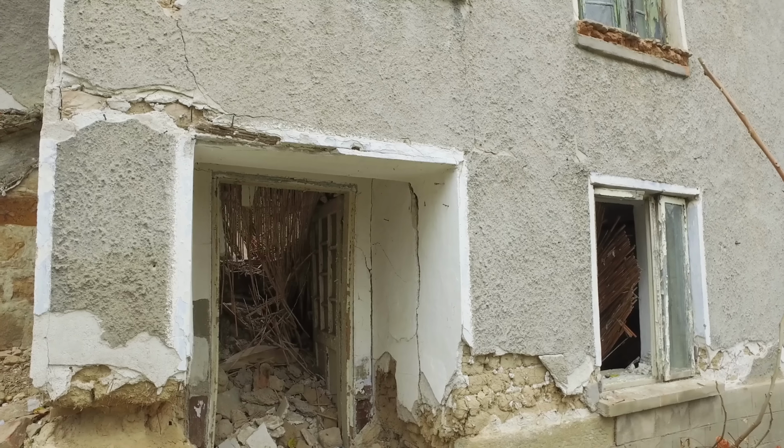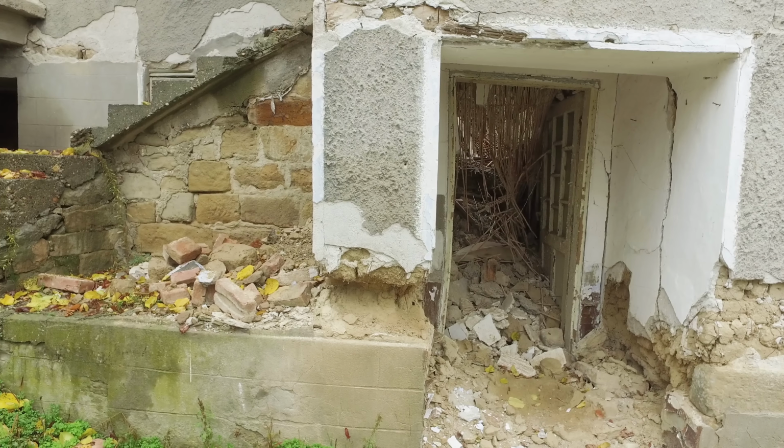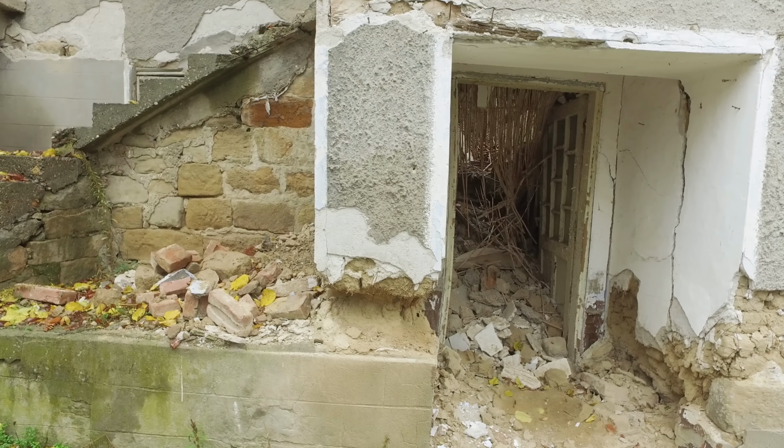You can see in the pictures the main entrance to the house. You can see through the windows that there's daylight coming through into the upstairs. That's because the upstairs is now downstairs. Just inside the front door there you can see a load of rubble.